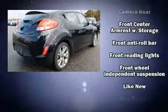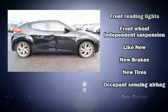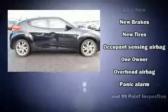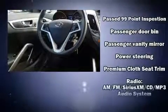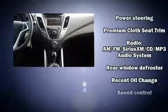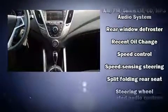Hyundai ensures the safety and security of its passengers with equipment such as head curtain airbags, front side impact airbags, traction control, brake assist, ignition disabling, and four-wheel disc brakes with ABS. Electronic stability control ensures solid grip atop the road surface, no matter how challenging the driving conditions.